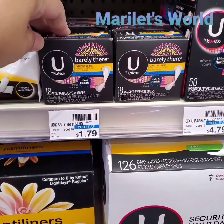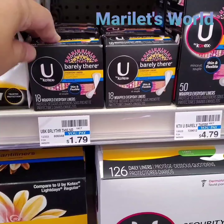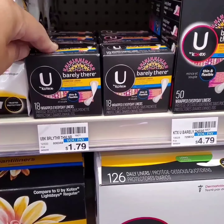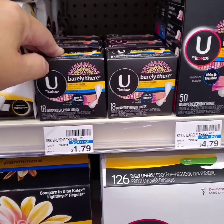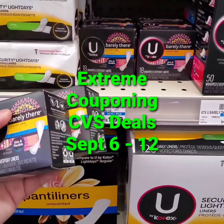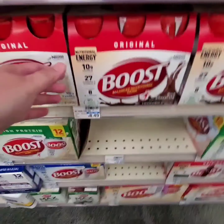U by Kotex liner is $1.79. It's buy one get the second one at 50% off, and when you purchase 2, you get 2 extra bucks. We'll get 2 of these. One will be $1.79 and the other 90 cents.